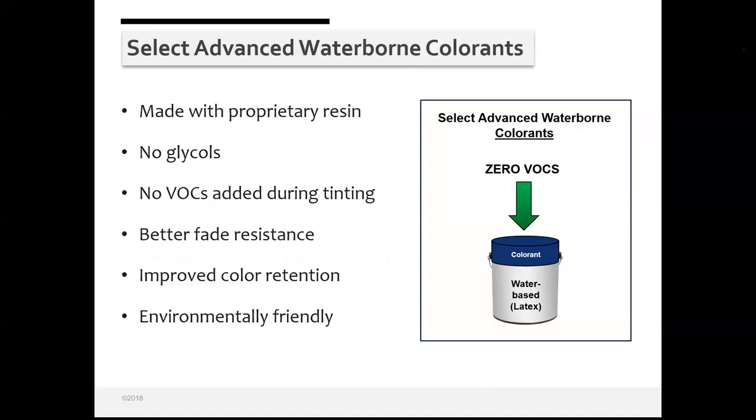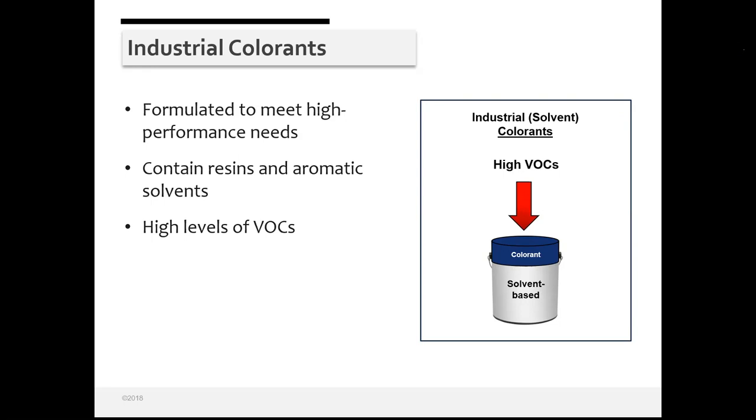And then we have the industrial colorants. The industrial colorants are formulated to meet high performance needs. Many of you may never even touch products in your projects that require this, but products that would take industrial colorants would be high performance solvent-based epoxies. These types of colorants contain resins and aromatic solvents. You'll see things like toluene and xylene, and they also contain high levels of VOCs. Hence, this is what they put on the George Washington Bridge or in car washes.